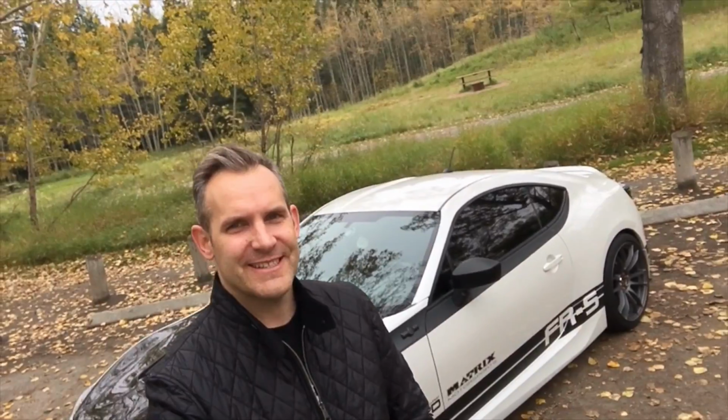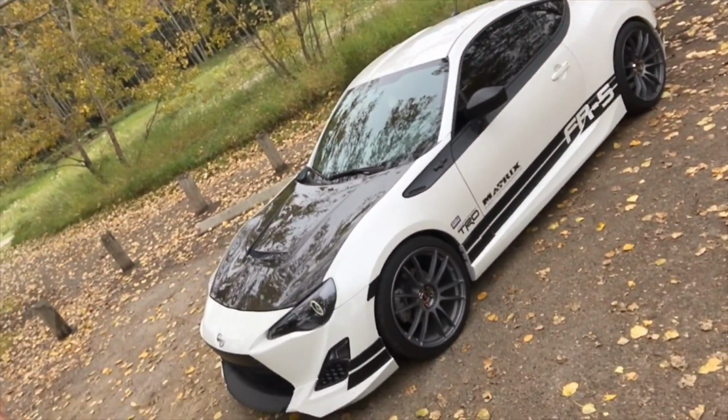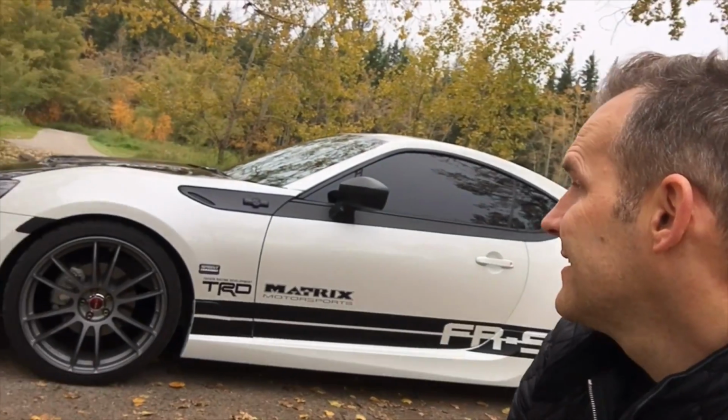Good morning, fall. Here we go. Fall in the FRS. It's probably my favorite season. Winter's a lot of fun, but you know, snow is what it is. But in the fall, especially here in Alberta, we get cold temperatures. We get a little time without snow that we can still mess around with these same tires.